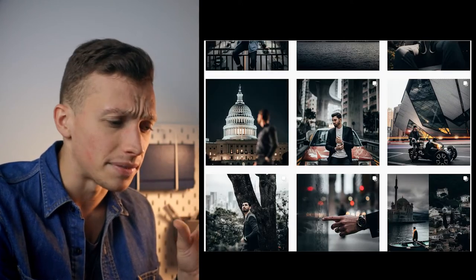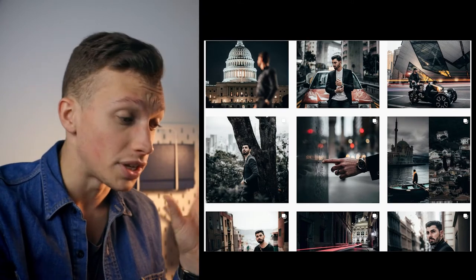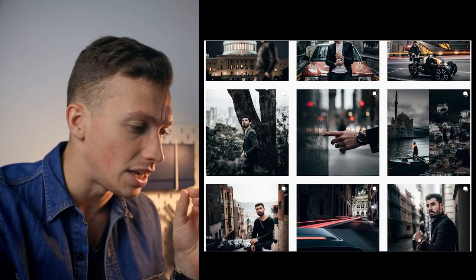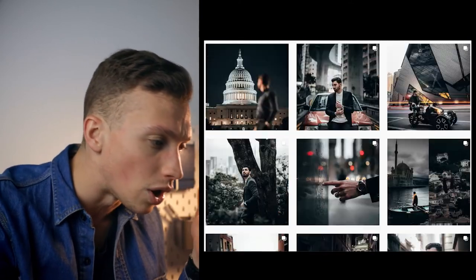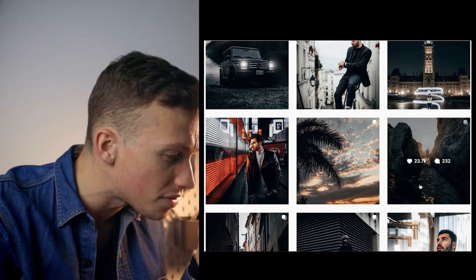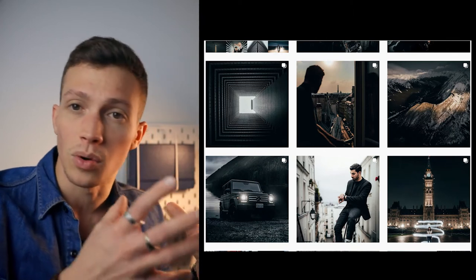Angles, his selection for what he shoots and where he shoots is very particular. He knows what he's good at. He does cities, he does vehicles, he does portraits. He doesn't do a lot of nature stuff, as we can see, a couple here and there, but not too much. And he really just tailors in on what he's good at.